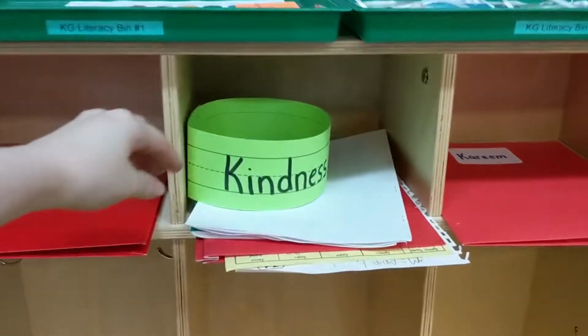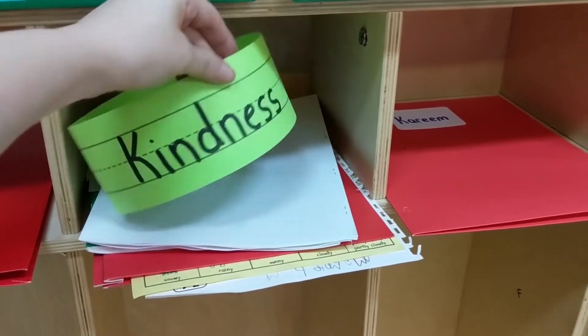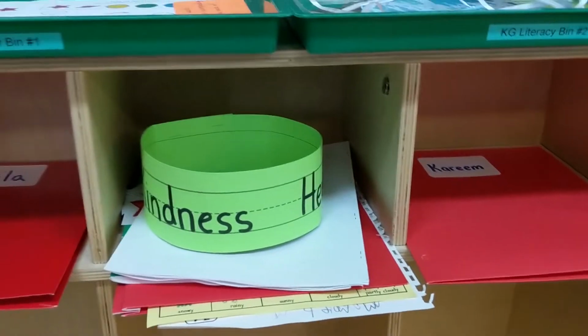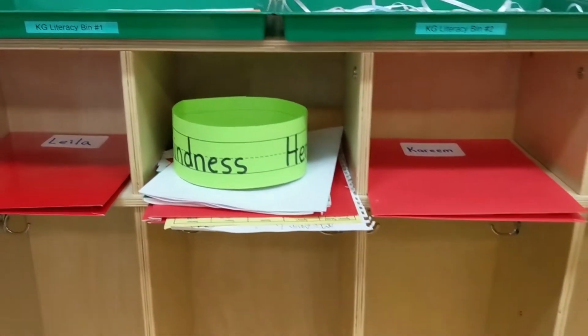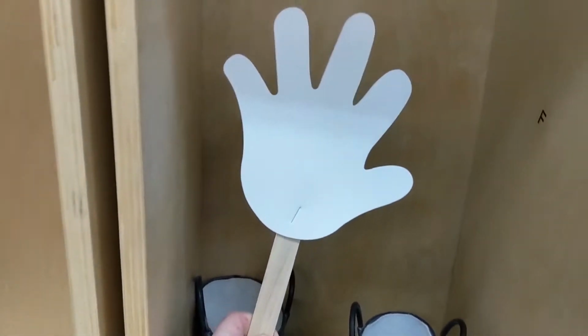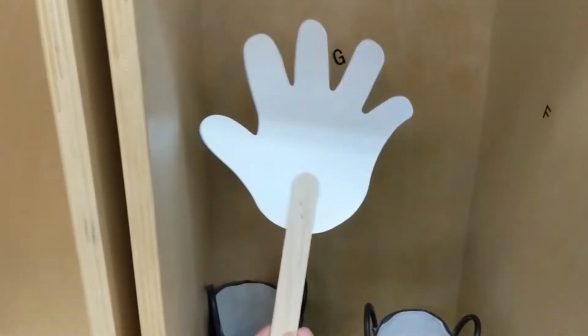We'll see. Here's the kindness crown that they get. We just write the word kindness hero on the sentence strip, and then they get to wear that. And I'm checking to see if there is one of the hands somebody left behind. Sure enough, here's the hand that they walk around and give each other a high five with. And then they say congratulations to each other.